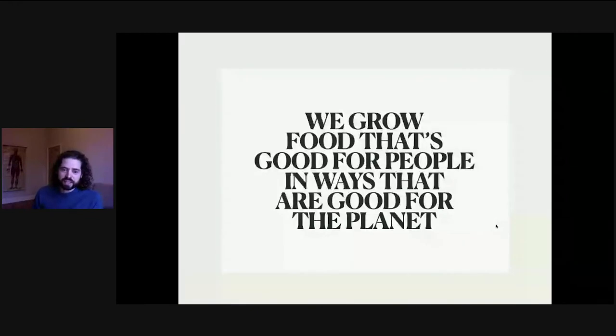And as Wendy and Laura both highlighted, this is really needed right now, because a lot of the food that's currently being produced isn't particularly good for people. We've got a health and an obesity crisis. And actually, a lot of the food that's being produced and the ways it's being produced are really stressing the planet and contributing to the climate emergency that we're in.